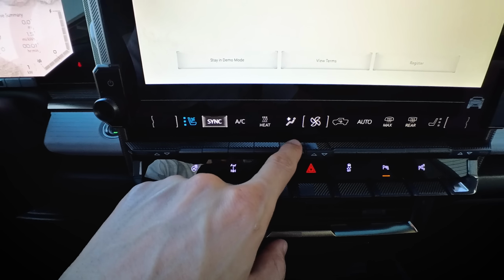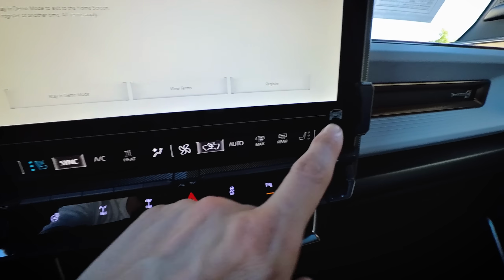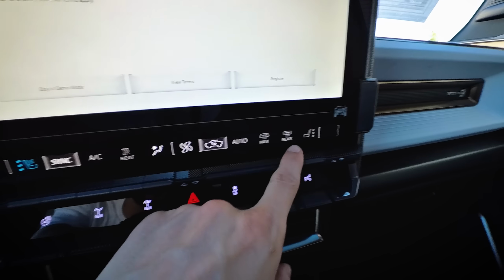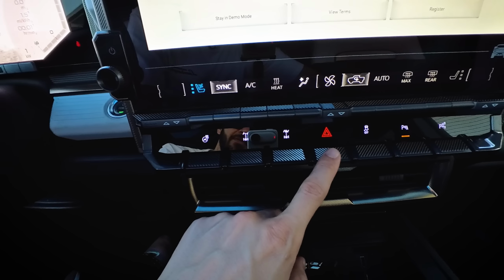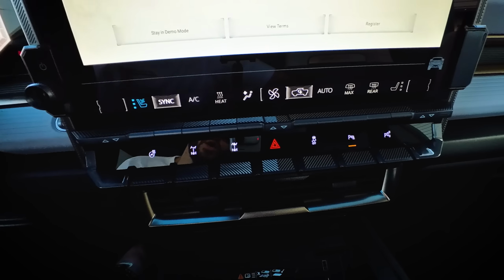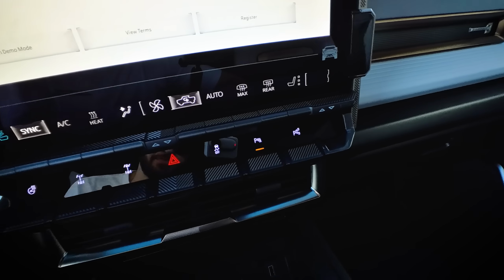So seat cooling or seat heating, whatever you want. AC, same thing, where you want the AC to blow. You want it to be circulating nicely. Also on the other side, obviously defroster and all that stuff. Steering wheel warmer, heater, if you will. Differentials, hazards, obviously traction control. Watch out, don't take traction control off your Hummer. Parking sensors and something else parking.